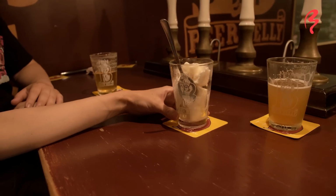I think it's important to note right now that my cameraman and producer have just tasted this and they said it does taste a lot like beer. So I think my taste buds have been corrupted a little bit by actually drinking beer. So if you ever drink this, it might taste like beer, just to let you know.